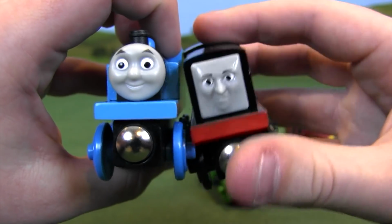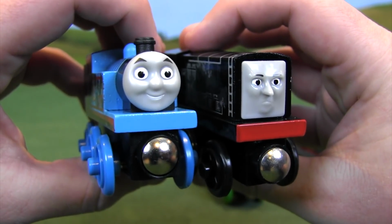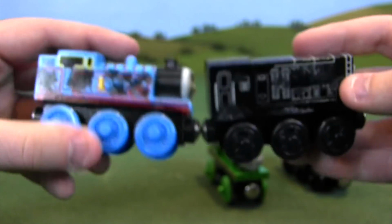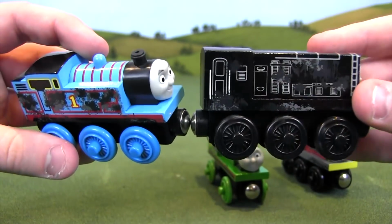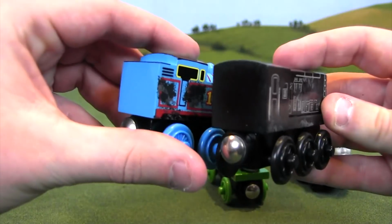So in terms of these guys' lasting legacy in the Thomas Wooden Railway line, they really don't have a legacy. They're kind of honestly forgotten. I wouldn't be surprised if there are some people out there watching this video that weren't Thomas fans back in the Day of the Diesels era from 2011 that didn't even know these guys existed.